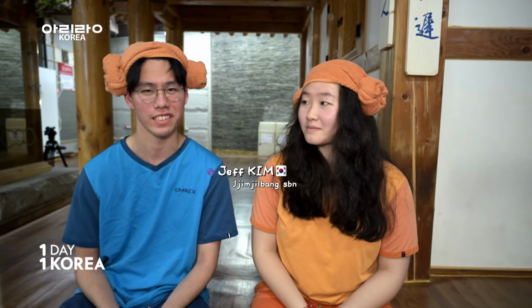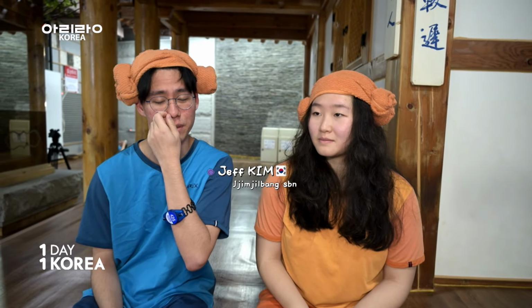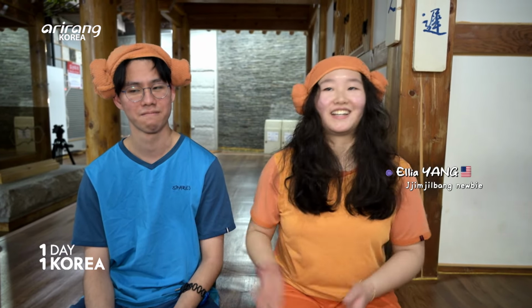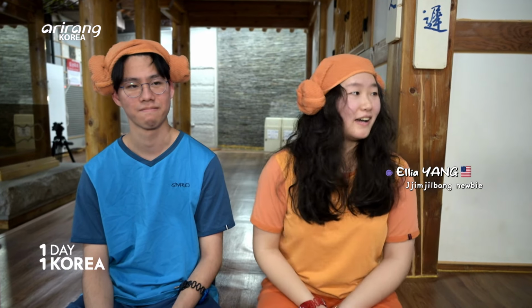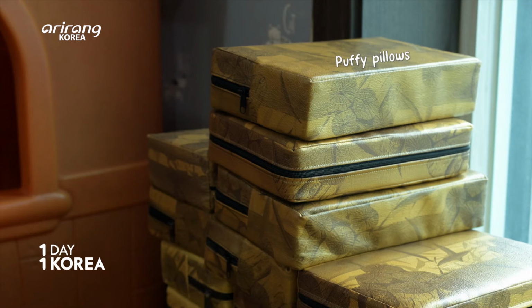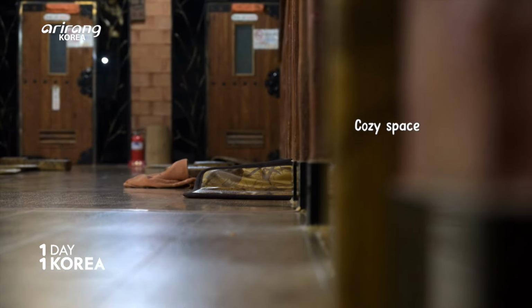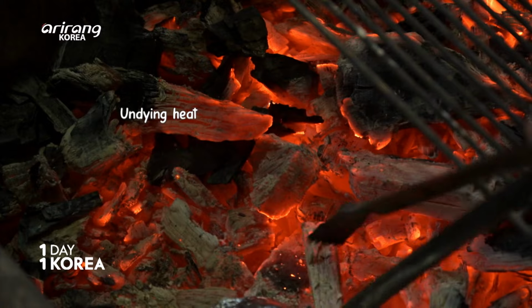I just thought Jjimjilbang was like a Korean culture that's not really present in other places, so I thought it would just be cool to bring my friends over, and it's during winter, so it's gonna be a soothing and warm experience for them to spend time here. It has sleeping area and different rooms and eating area, and I thought that was really cool, and it's been a really fun experience. You can relieve fatigue and loosen up tense muscles at Korean Jjimjilbang.